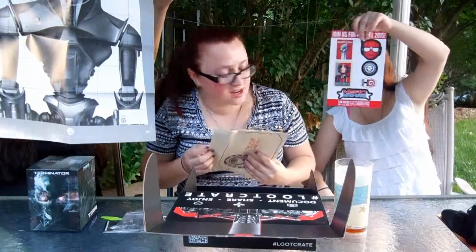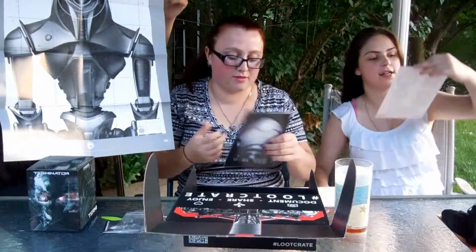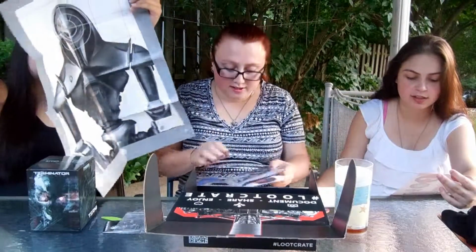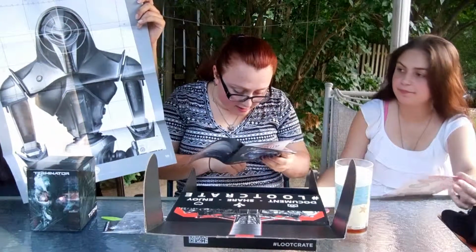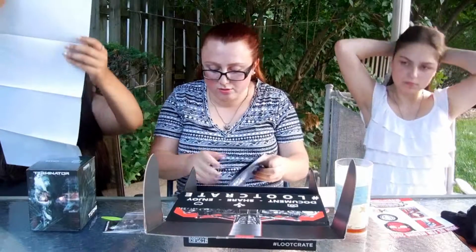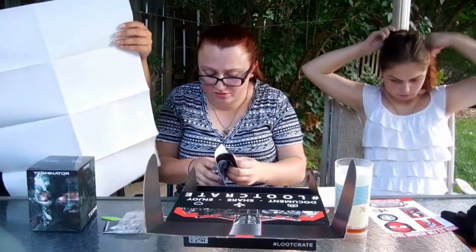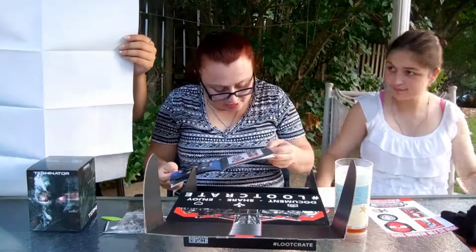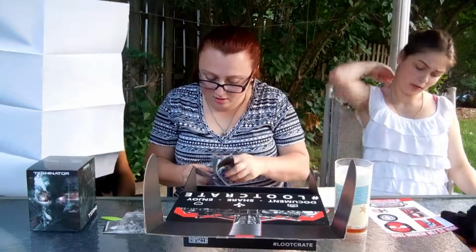Stickers. I got stickers? Can I have the one that says nerd? I don't know. Okay. I'm trying to see. Oh, that's what this is. The Battlestar Galactica Cylon Target poster set. Woohoo! Where the hell are the stickers? Here they are. Exclusive Nerd HQ sticker set.